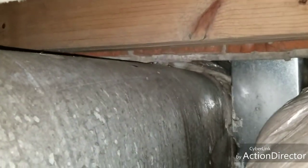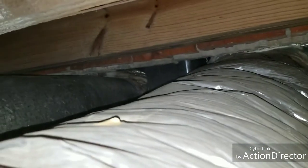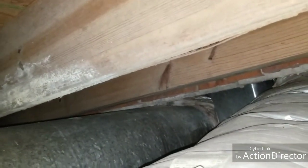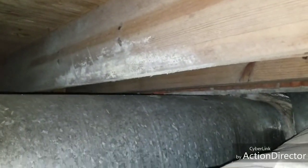Now I'm going to determine if there ever was insulation. Nope. See how it's strapped on there? No insulation ever there. So that unit was installed improperly, or at least that part of the ductwork. And here's our return, here's our supply, and there's no lintel holding the brickwork up. And there's the mildew right above that.